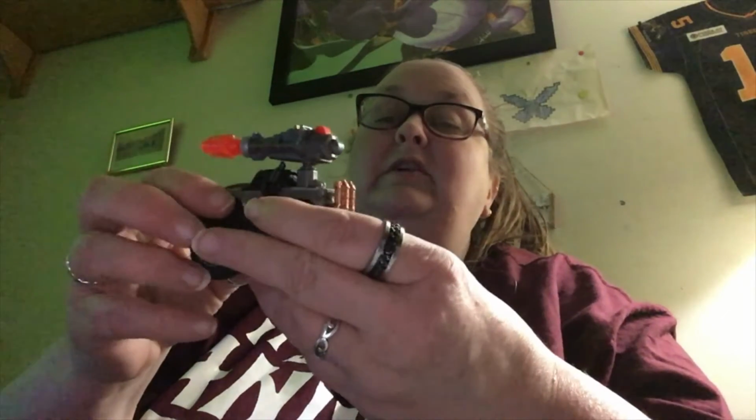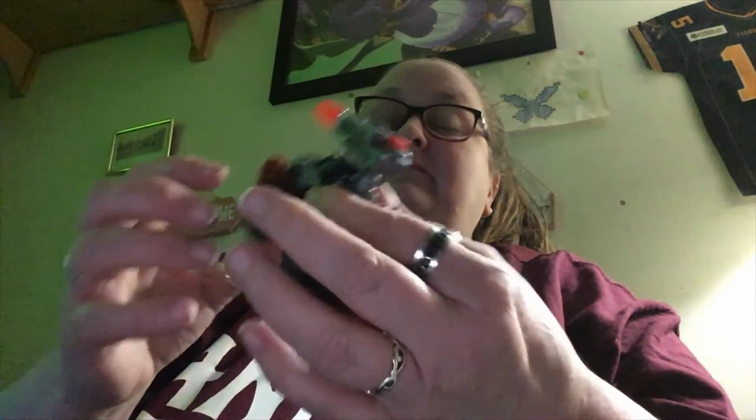So we didn't get a super rare or anything, but this is really cool. I like how they did this, and you get to put it together, and it's super easy for kids to put together. And you can race them, you can do whatever you want. It's fairly smooth in driving and everything. So there you go. All right, just a little short video.